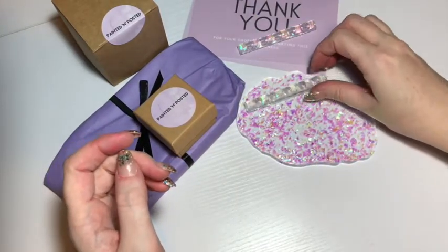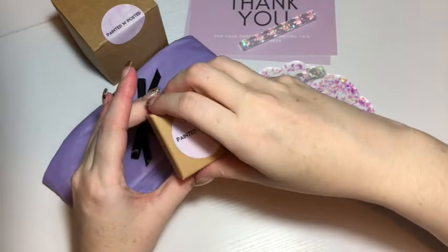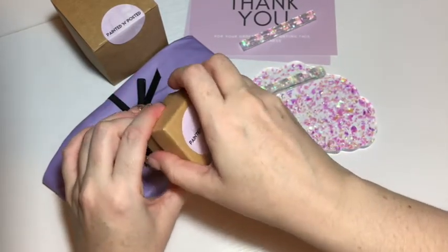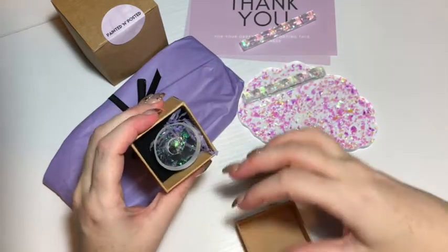You know, put your brush holder on top if you want. So then we've also got the beautiful little boxes, which I love a little box. I might keep these because I could decorate those for in my little crafty area.